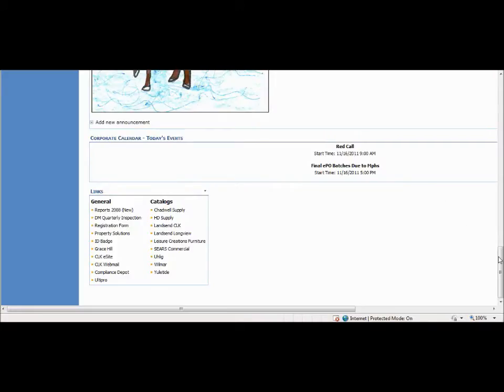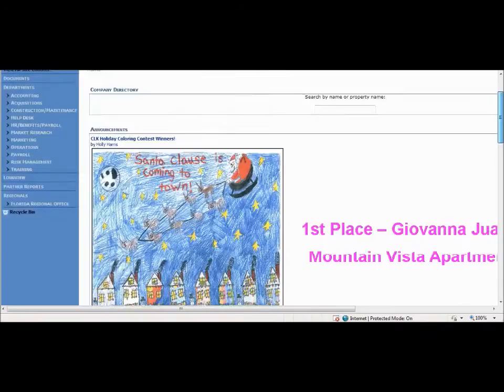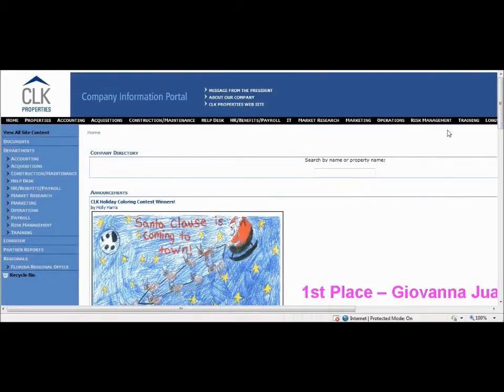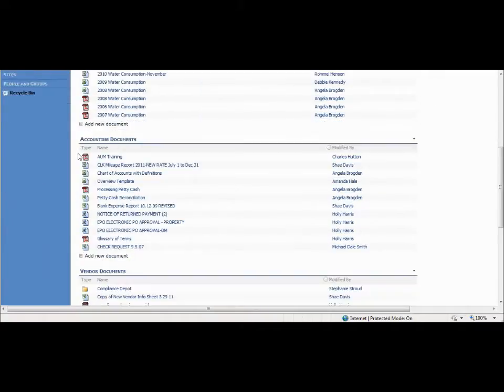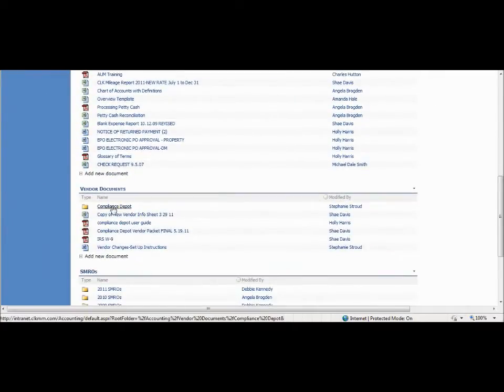The first thing we're going to do is take a look at how to set up your vendor. The first thing you need to do is make sure all of your vendors, again, I know this is redundant, every vendor that you use that steps foot on your property should be set up with Compliance Depot. When you have a new vendor that you're getting set up, the first thing you can do is go to the COK intranet, go under the Accounting tab, and under Accounting Documents, or Vendor Documents, you're going to have a folder that says Compliance Depot.